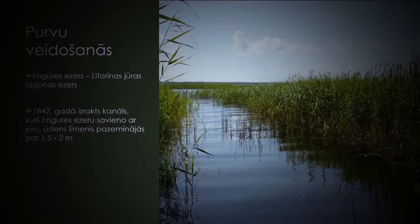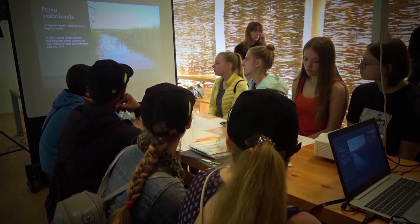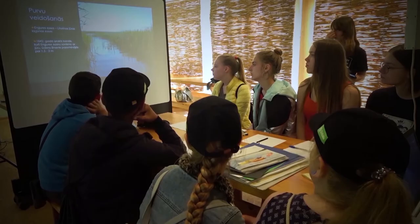This used to be the Litorina Sea. That was long ago, 4,000 years ago. There was a different sea, not Lake Engure, but today we see the lake. In this picture, you can see that Lake Engure is becoming covered with reeds and other plants. During the project, the reeds were cut.